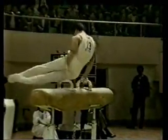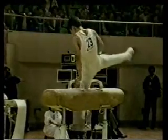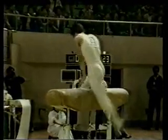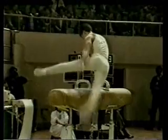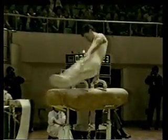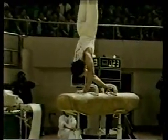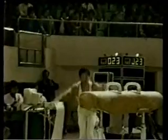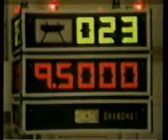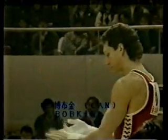And here we see the slow motion replay of the scissor movements, and finally his finish onto the end, then back onto the other end, and finally finishing. And there's his score, a high 9.5, very good score for that pommel exercise.